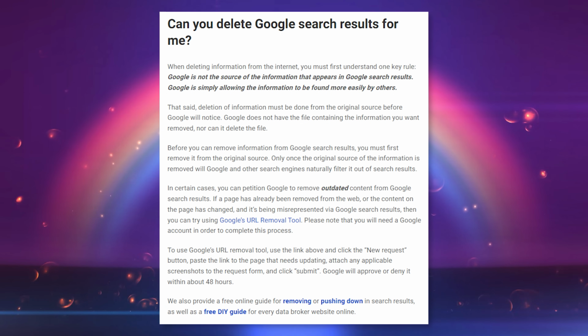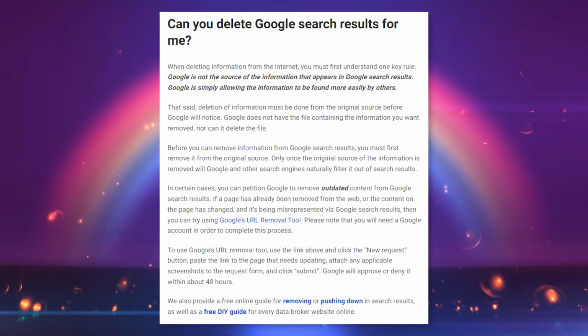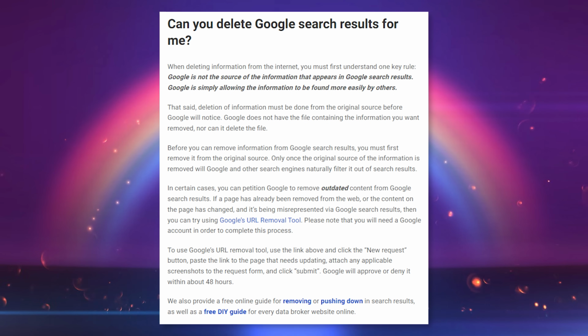So as long as the data broker is listing your data, Google's gonna return that as a search result. So in turn, when you remove that data from the data broker, Google search will not see that data broker as a good search answer anymore, so it's going to remove it, it won't show it anymore. In other words, Google search isn't the problem, it's the data brokers that are the problem. Google just makes it easy for people or companies to find that information on you.